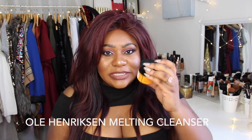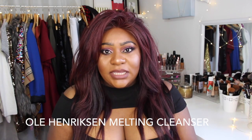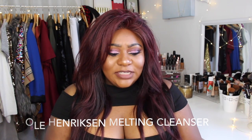It smells like oranges, and it's packed full of vitamin C, and it's like a creamy oil. You put it all over your face, it literally melts everything off, and then you just use a makeup wipe or something to wipe everything away. But I love this because it removes all of my makeup without leaving my skin dry, and it gives a really nice glow to my skin after I'm done using it. So I've really been liking this.